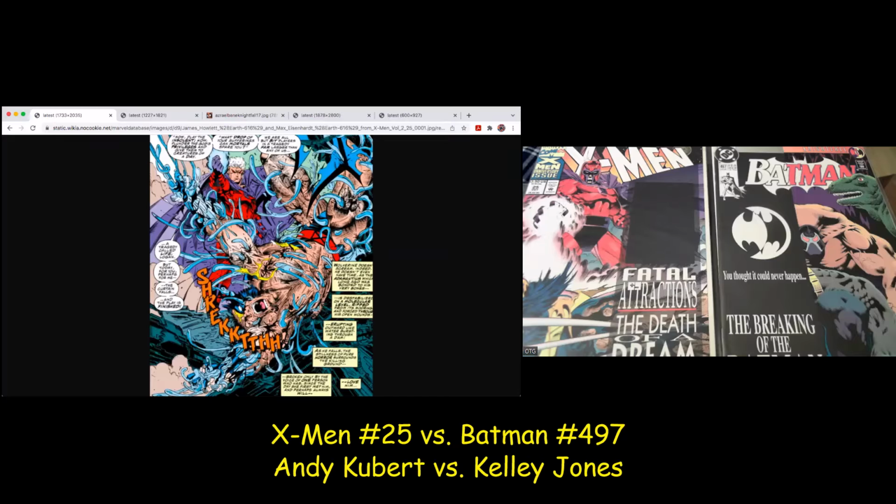So some information on X-Men 25. This issue was released back in the good old 90s, October of 1993, and it featured a great cover by Andy Kubert. And Batman 497, in similar fashion, was released in 1993 as well. So these two comics were out around the same period. But of course, they're very similar in a lot of ways, because they involve a major development in two main characters, and so we'll go over each development.